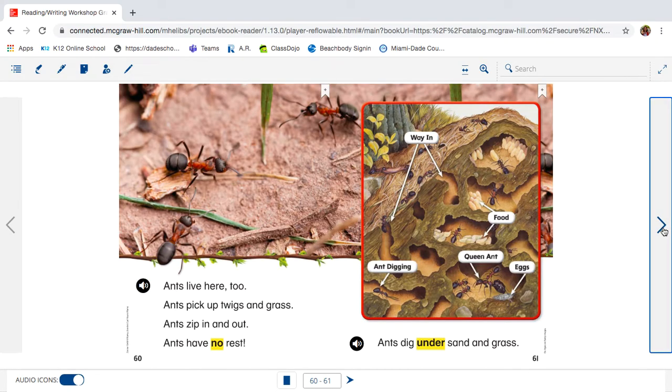What do you think these guys are? Ants. My turn. Ants live here too. Ants pick up twigs and grass. Ants zip in and out. Ants have no rest. Okay, what are the ants picking up? Twigs and grass. Okay, and it says they have no rest because they're busy and they're working all the time.